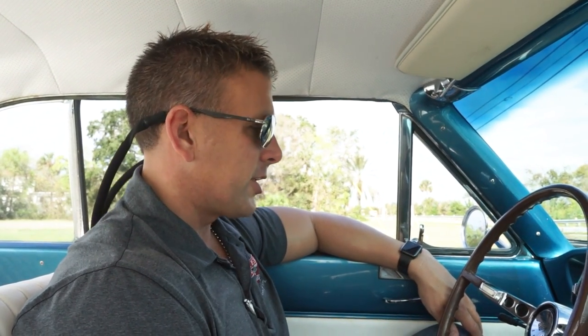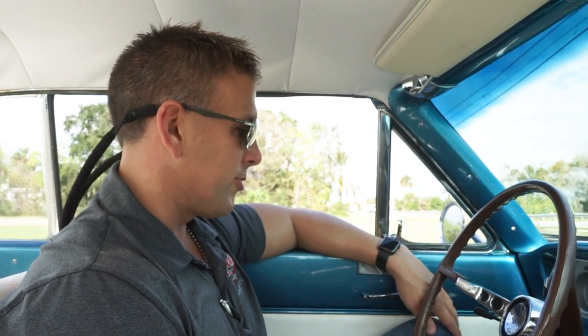Good looking car. It drives nice too. Again, no power steering, no power brakes, so take that into consideration if you haven't driven them in a long time. But to me, this car drives really nice. So let's take it out and show you that right now.